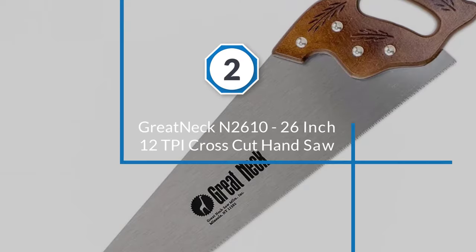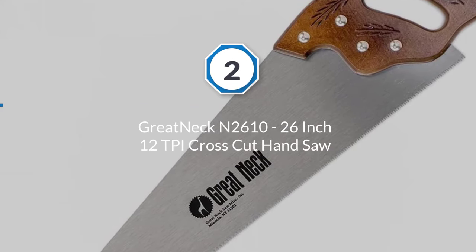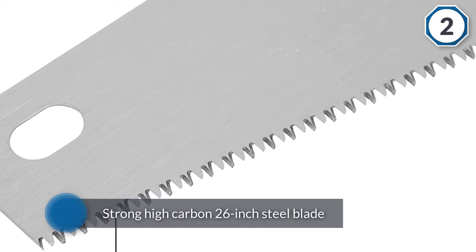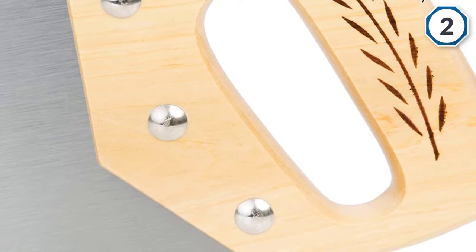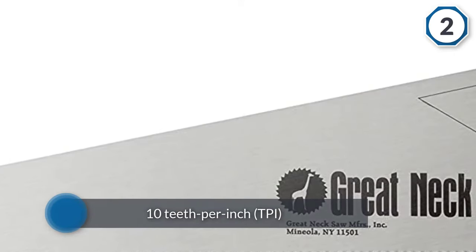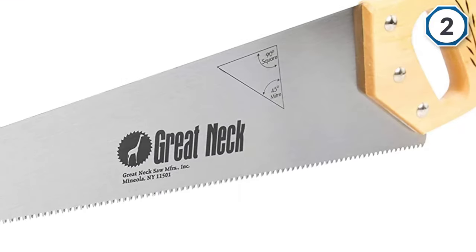Number 2. Great Neck N2 610 26-inch 12 TBI Crosscut Handsaw. The Great Neck Handsaw is proudly made in the USA and it's an excellent choice for all-purpose woodworking applications. With a strong, high-carbon 20-inch steel blade and 10 teeth per inch, the Great Neck is a highly versatile tool that you can use for rough or more aggressive cuts as well as fine or detailed cuts.